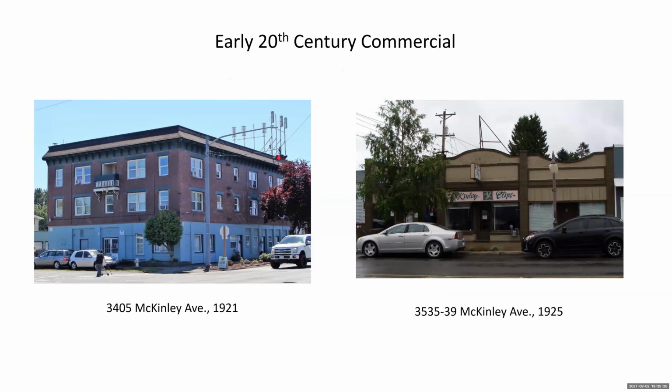Okay, so early 20th century commercial. These are obviously commercial buildings. The one on the left here is the McKinley Apartments building, which most people probably have seen before, built in 1921. Early 20th century commercial buildings usually have a decorated parapet and cornice, and you can see that really clearly on the McKinley Apartment building with those corbels and the pent roof, and so on. And then below, you've got some apartments here, residential. This is a brick building. And then on the first floor, this would be commercial spaces ordinarily, though these have been changed into apartments now. But we'll talk about this building a little bit more later on.